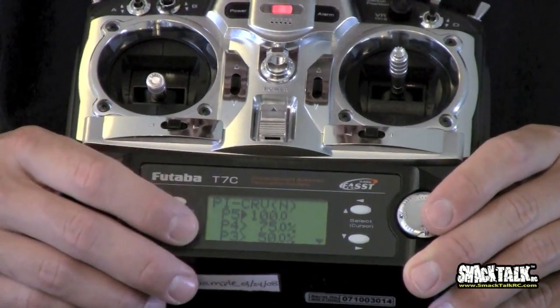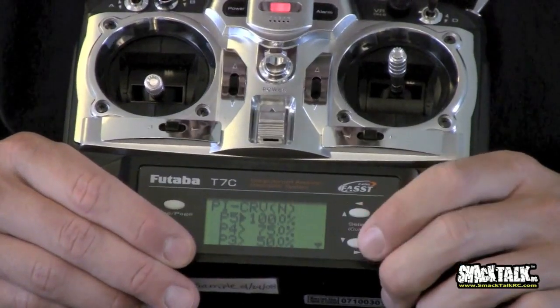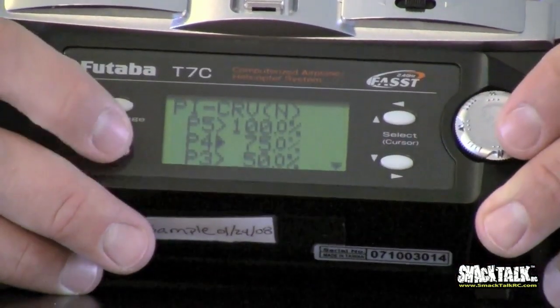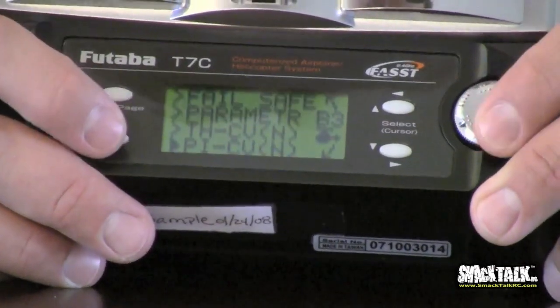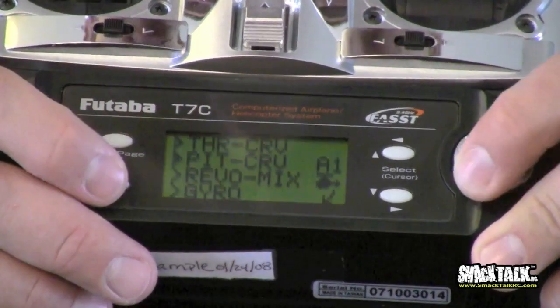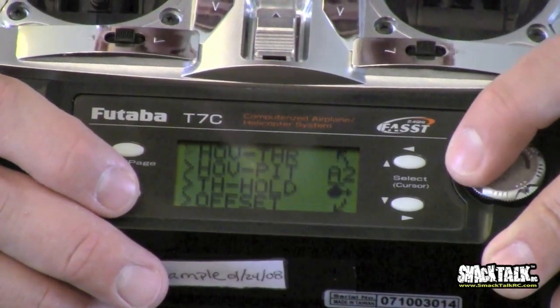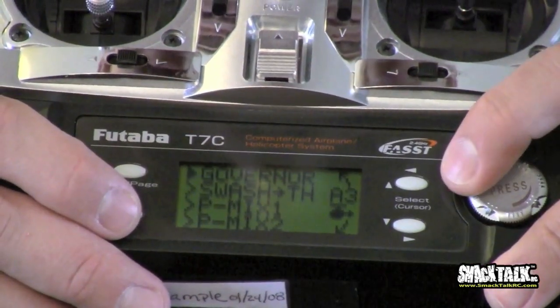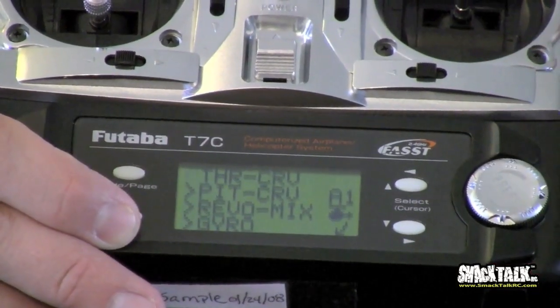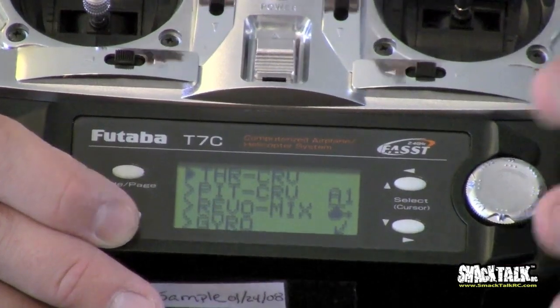So for instance, I'm in my pitch curve, and I go through the different points, I can see numbers, but I can't see a graph. Some people like seeing a graph. But it's got all your functions in here. It has the gyro menu. It has the governor menu. It has some things in here. Like I said, if you just want to do a flybar helicopter, I think it works just fine.